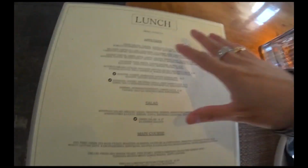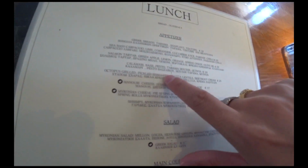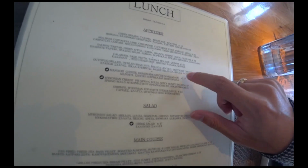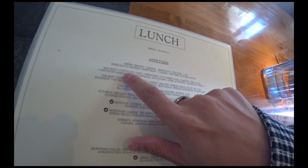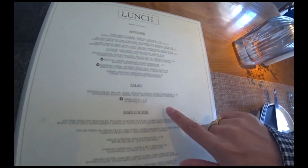So this is what they got on the menu. Appies, salad, main course, and some sweet desserts. I'm leaning towards the grilled octopus. I did want to get the sea bass carpaccio, but I think I'll just hold off on that.